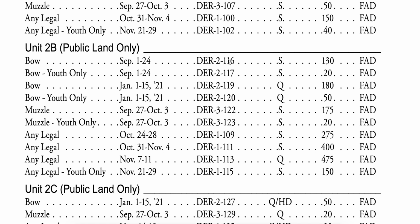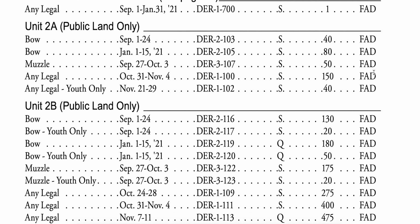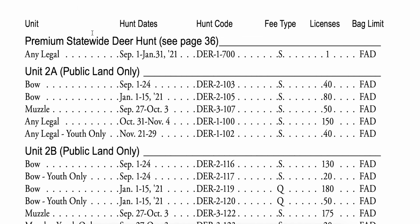You'll see that in Unit 2B, there are September 1st to the 21st, there's a bow hunt. And the hunt code is DER-2-116. The S means it's a standard hunt. The 130 is how many tags are available. And FAD is a forked antlered deer, and that is the bag limit.